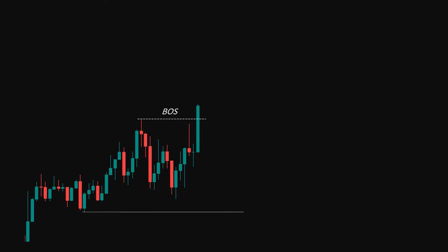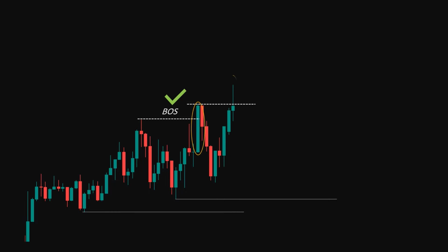We've mentioned multiple times that breaking structure signals trend continuation, and it also helps us identify fresh swing highs and lows. But not all breaks are created equal. So what makes a break of structure valid? A structure break is only confirmed when there's a candle that clearly breaks and closes beyond the structure level. If price only creates a wick above the level without a close, it's not a true break.